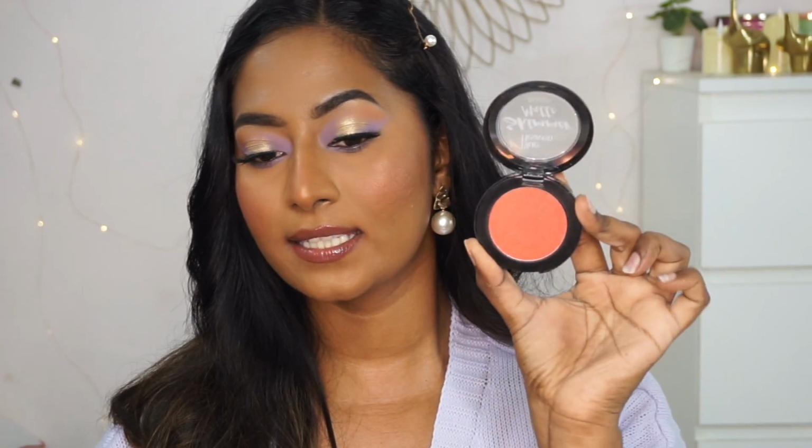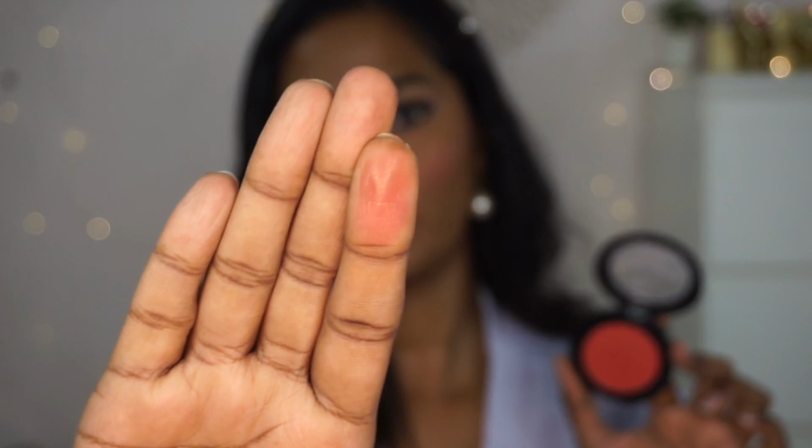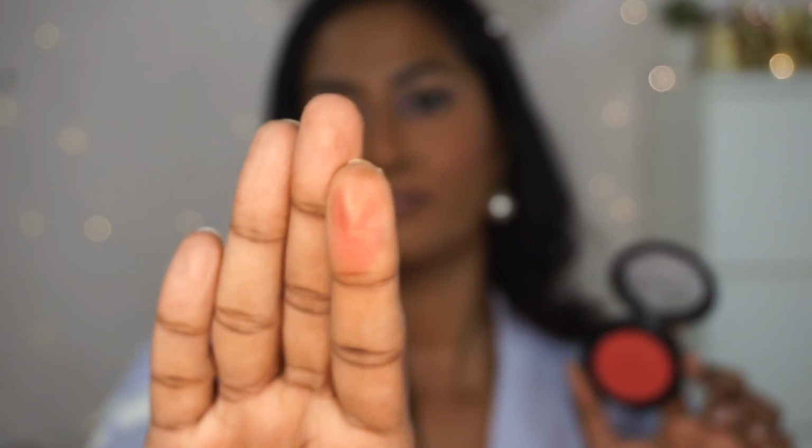When you look at it like this, it mostly looks like a matte blush, but it's not. It's got very tiny little golden flecks in it. I'm not sure if you can make out from the finger swatch. Can you see that slight sheen of gold on my finger? So that's how the blusher translates on the skin as well. It is very well pigmented and it has got a golden sheen along with it. So it's like a blusher and a blush topper mixed together kind of a product.